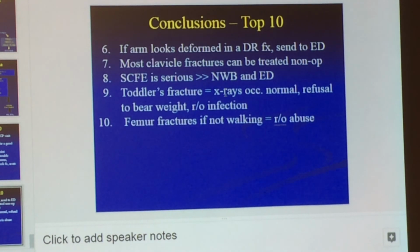Toddler fractures, always check x-rays and see if they're normal. If the kid refuses to weight bear, there's high suspicion of a toddler fracture, even if you don't see something on an AP and a lateral. Have them follow up with us in a week and splint them. And you can always rule out an infection. If the kid's been healthy otherwise, then splint them. If not, then check labs and see if there's something else going on. Femur fractures, if they're not walking, rule out abuse. Okay? And that's it for me, guys.